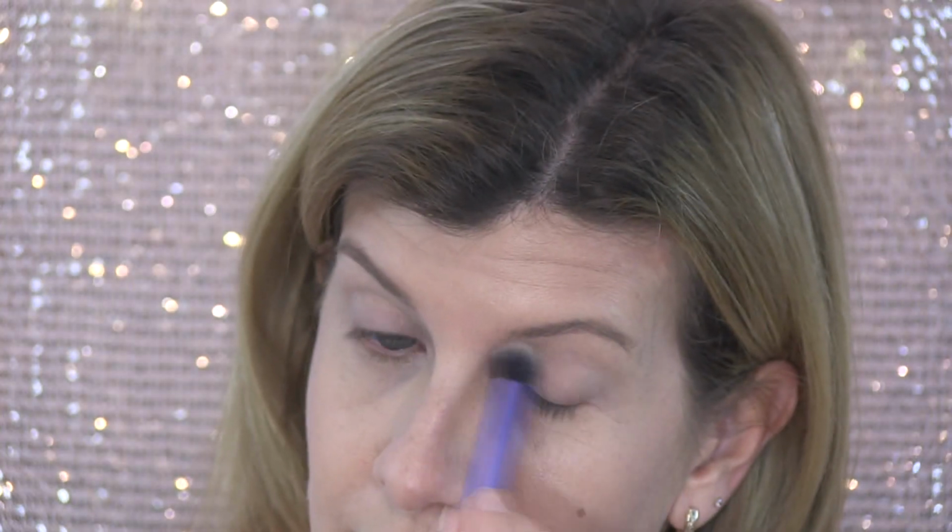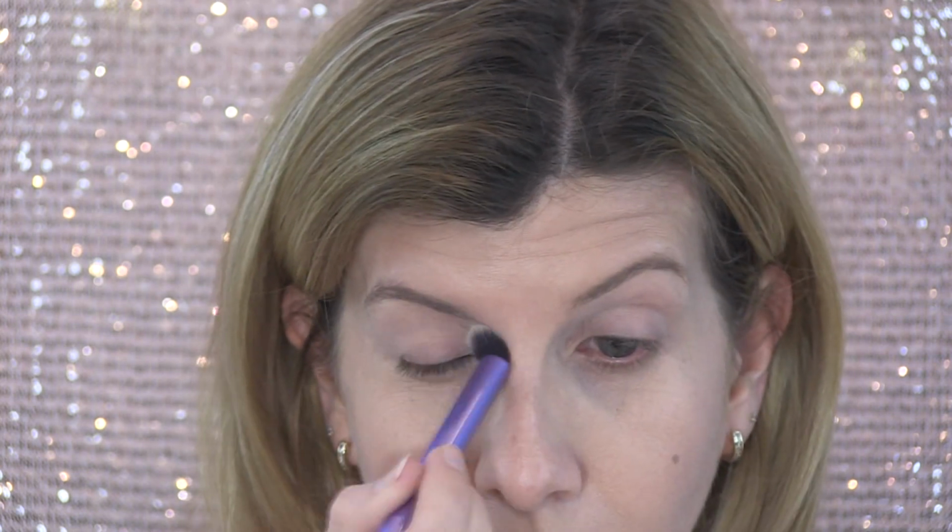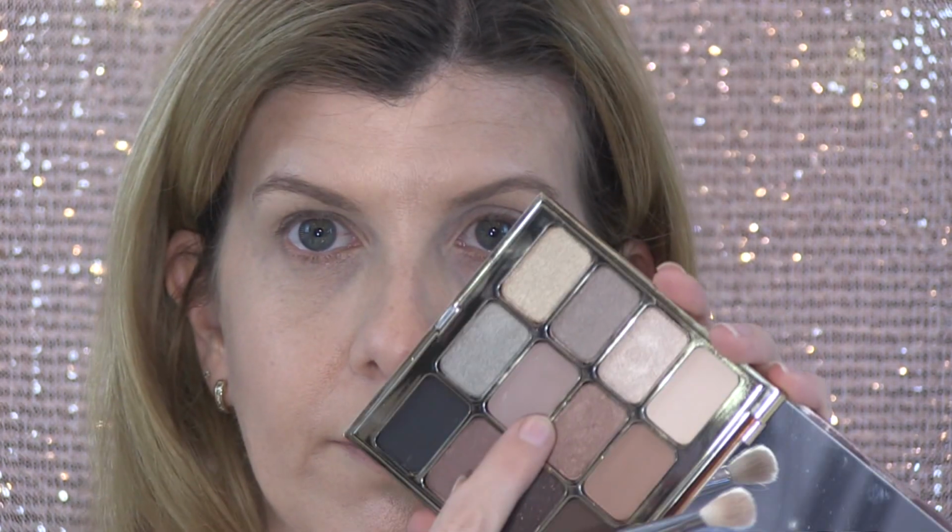I then went over the entire eyelid with light, which is the top left corner of the palette, just to give a really nice base to start with and make sure all of those colours that I put on later blend beautifully. In the creases, my transition colour, I've used the matte colour, which is down the bottom here, and it's called Heart. It's a beautiful, almost cool toned pinky rose. And it's really lovely, really lovely.